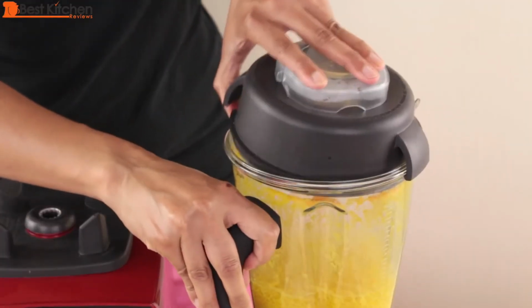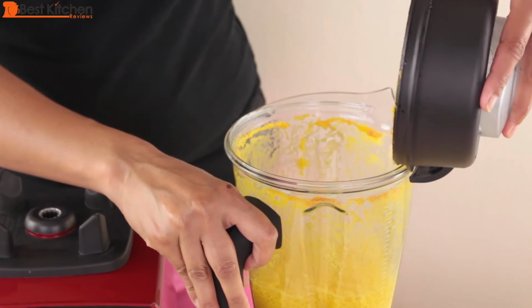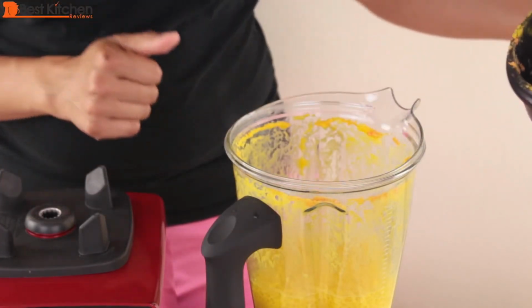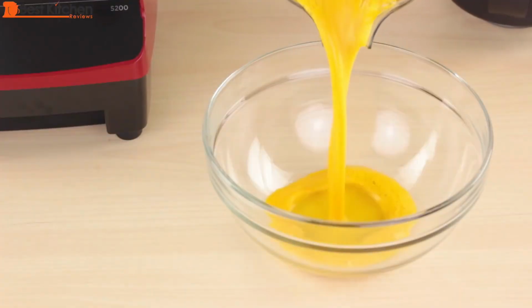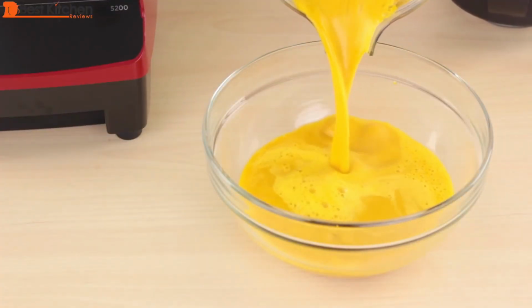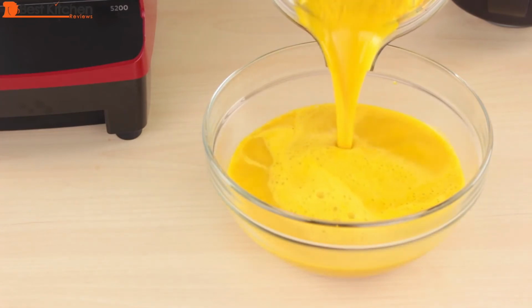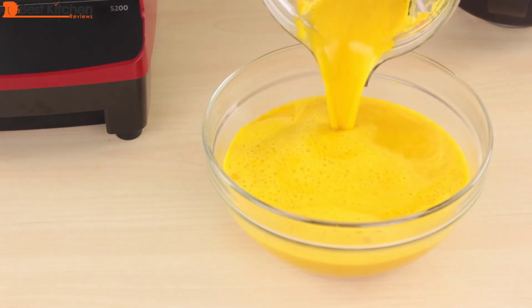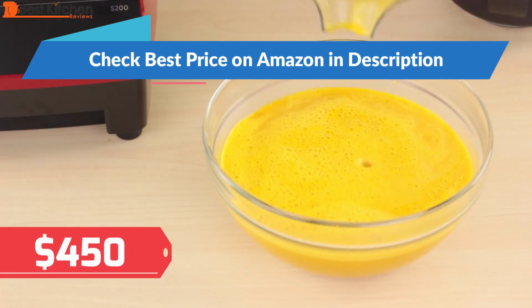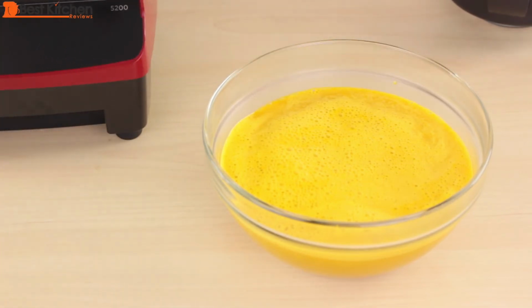The parts that are usually in contact with food, from the pitcher to the tamper, are not highly recommended for the dishwasher. To clean the pitcher and the blades, pour in some water and a little bit of dish soap and blend to let the parts clean themselves. The lid and the tamper should be washed by hand. The Vitamix 5200 costs more than your standard kitchen blender, but the unit's premium construction and reliable performance are well worth it.